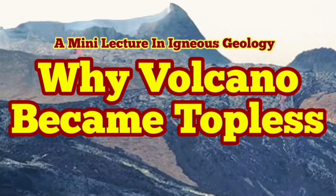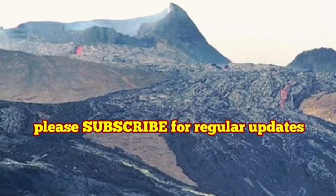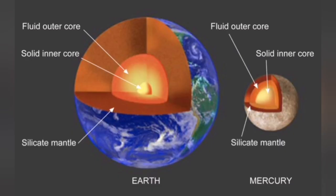Why this volcano in Iceland became topless. This is a mini lecture in Igneous Geology, so I try to explain everything quickly in less than 3 minutes. Planet Earth, like all the rocky planets, is differentiated by gravity.